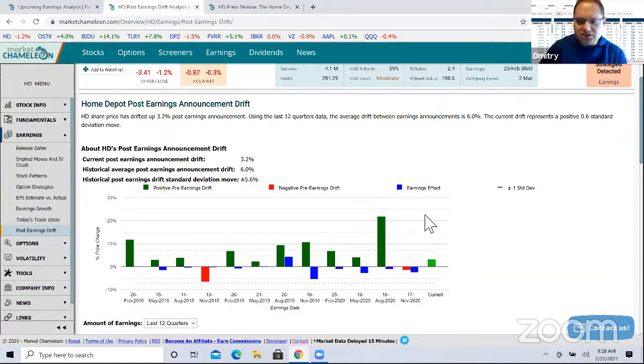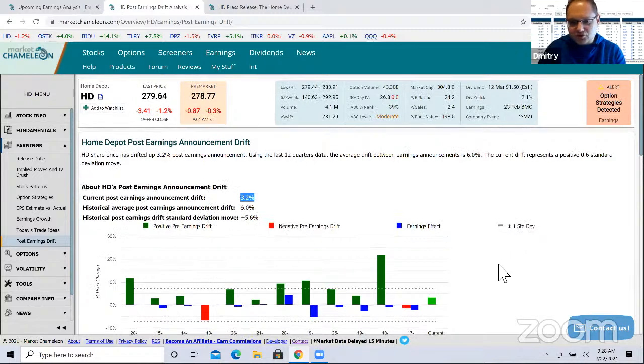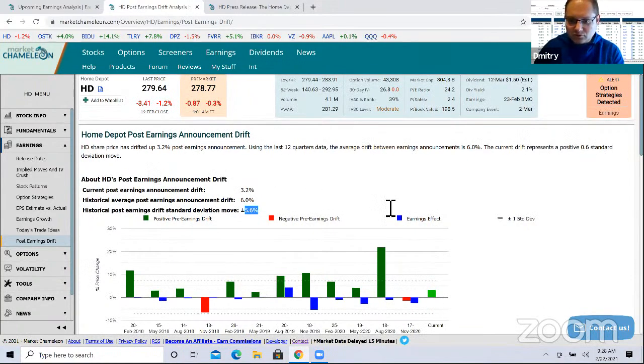So we see here, since the last reported earnings, Home Depot was up 3.2%. So drifted slightly, up 3.2%. The average move between earnings in the last 12 quarters is up 6%. So we see that's more muted. And a 1 standard deviation move up or down is 5.6%. So we see that it's within a 1 standard deviation. So I would say there's not a lot of optimism or pessimism being built into this earnings. It's kind of like within its range.